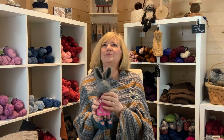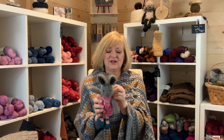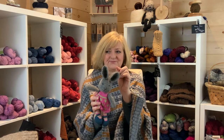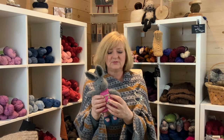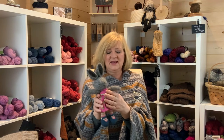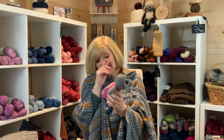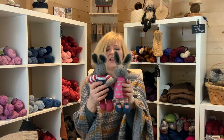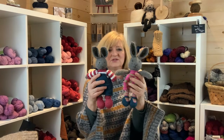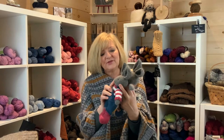I do have a set of buttons in the shop that I think I'll end up using, little tiny buttons with a shank on them. So I'm going to do that, but I am going to try to source some really tiny buttons and have them in the shop. So there's Penelope, and I knit Pierre in exactly the same way, but somehow he came out smaller. My tension was obviously a bit tighter on Pierre, or I didn't stuff him quite as much.